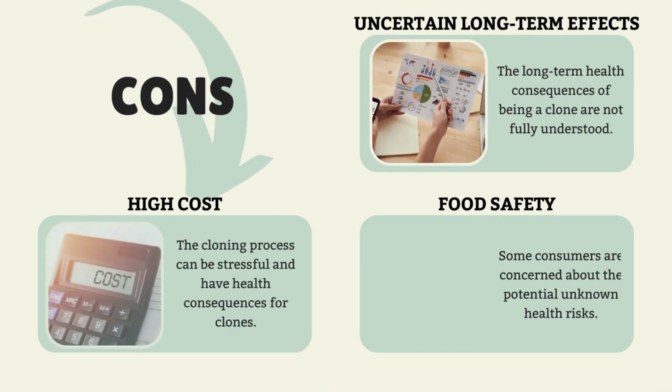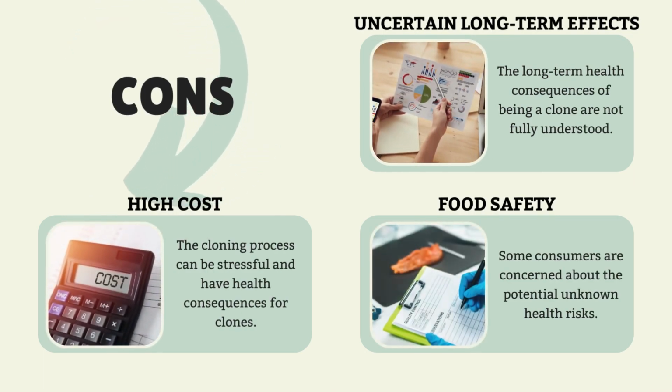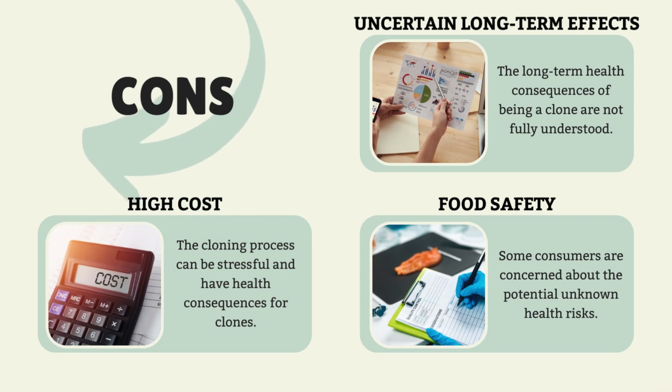High cost. Cloning remains a very expensive procedure, limiting its accessibility and practicality for many applications. Uncertain long-term effects. The long-term health consequences of being a clone are not fully understood. Clones may have a higher risk of developing health problems later in life.